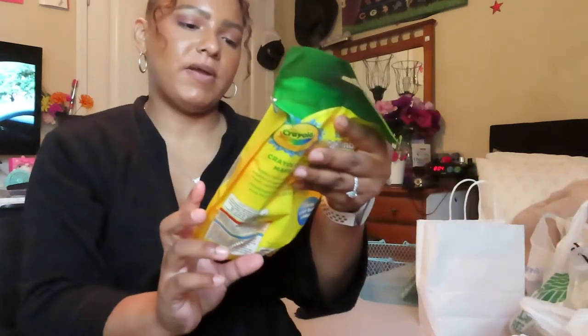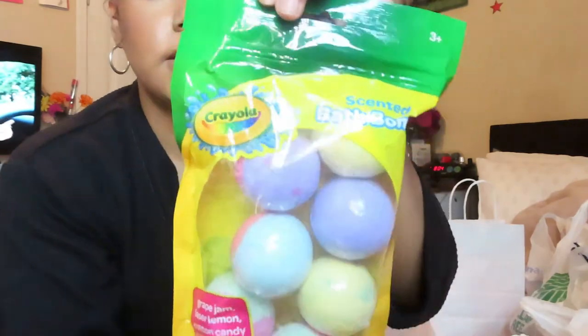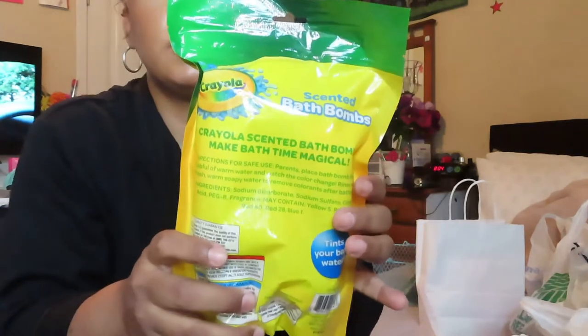I also picked up from Big Lots this big bag of 7 bath bombs from Crayola for Caden, just because I've got a jar in my bathroom by the tub, and I like to put these in it for decor, and also so he can just grab them. It looks cute by the tub, so I got these. I think they were $5 for 7.